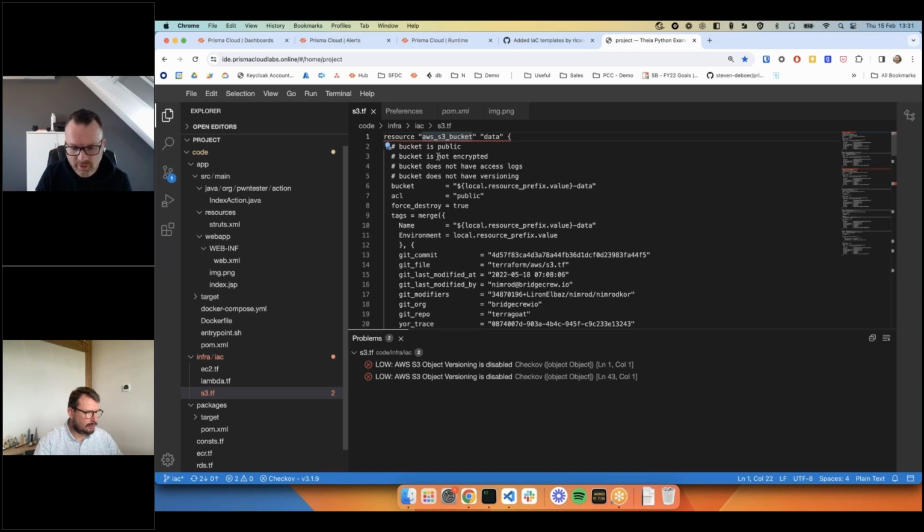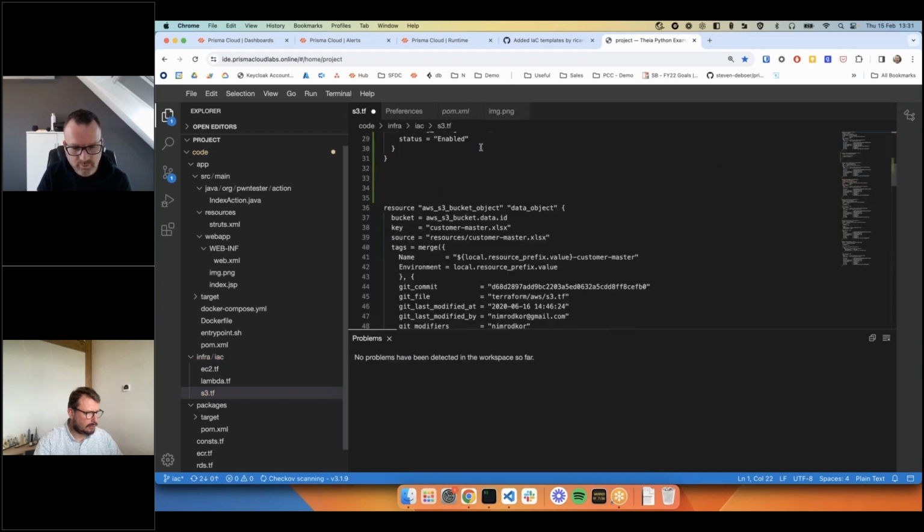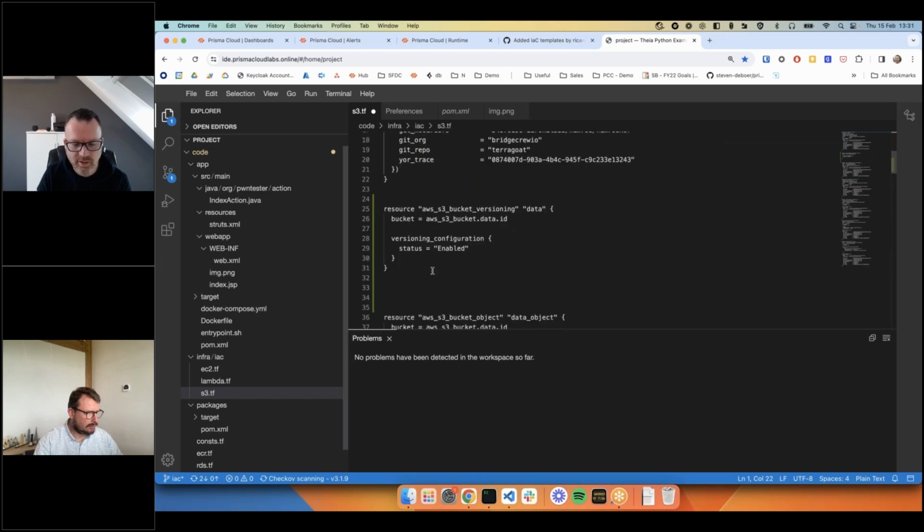So this is what Prisma Cloud is able to do, integrate into this environment, and as soon as the developer is writing code, give feedback on what is going wrong. In some cases, we can even fix it here. So I'll say apply fix. And we see Prisma Cloud actually fix the code. And now the developer can generate the pull request, and the pull request will be approved and go through to the runtime environment.